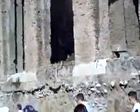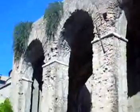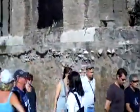This last stretch dates back to the time of Nero. It goes up to the Velia Hill until the medieval porch was part of the medieval house. Because this valley, the whole archaeological area, was recycled by the Romans and the Basilica of Emperor Maxentius on your left. Have a look at the vault, the beautiful cutting.